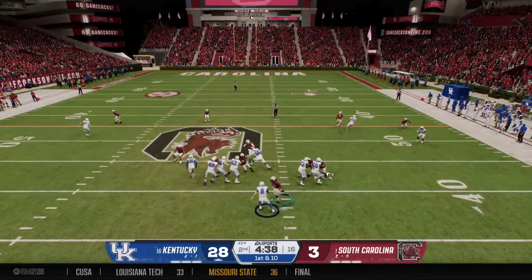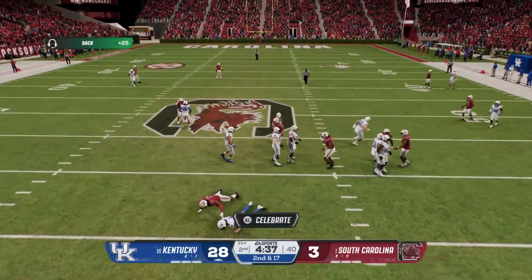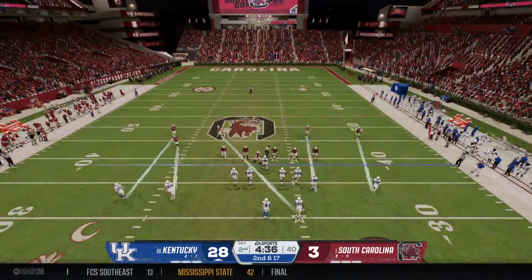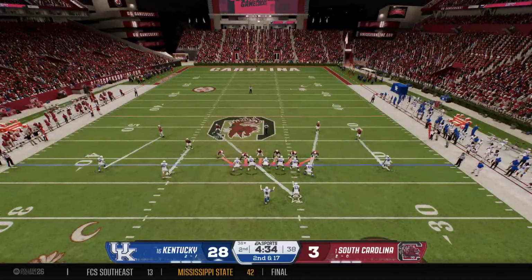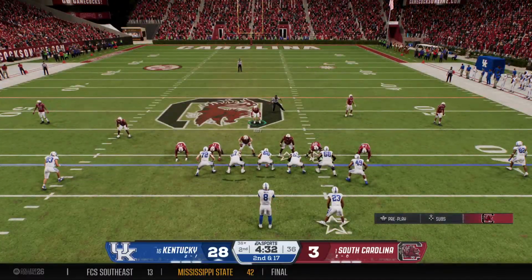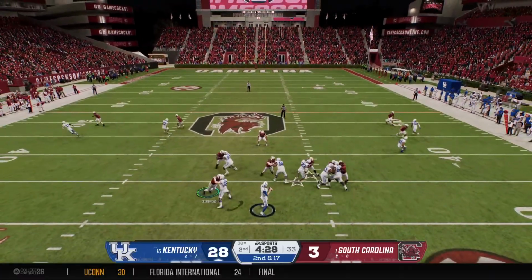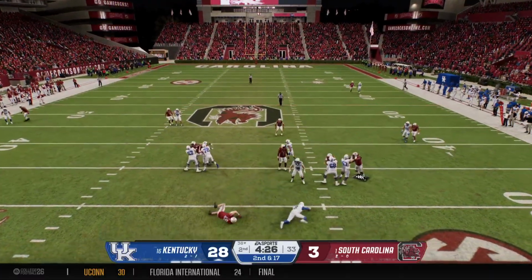First play of the drive, they'll come out throwing. He cannot escape. It's a sack. Well, they're making this offensive line really think and communicate. Bringing different blitzes. This time the outside linebacker gets to the quarterback and comes up with a big sack for the D. Defense is coming after it.